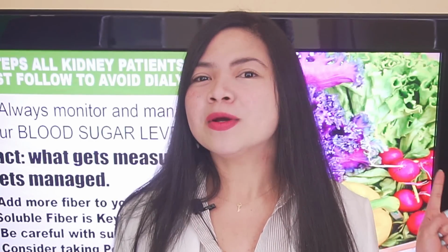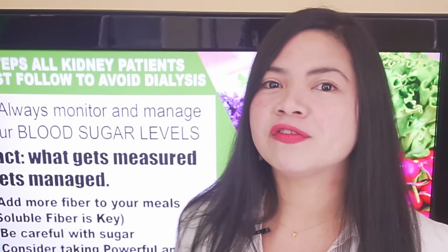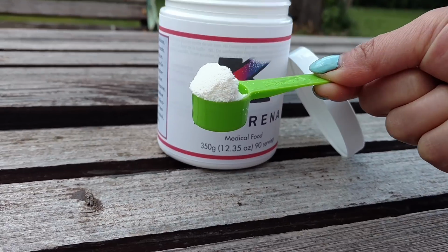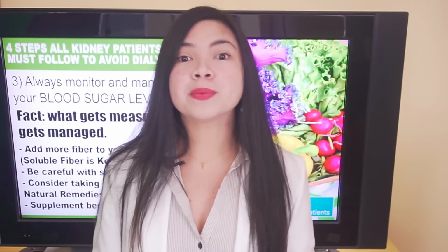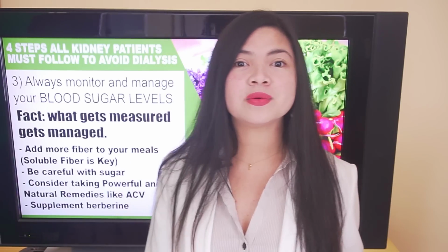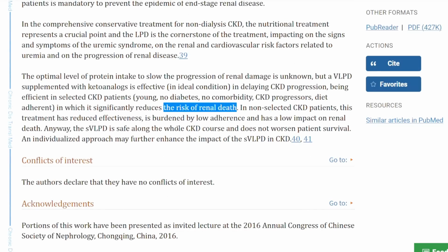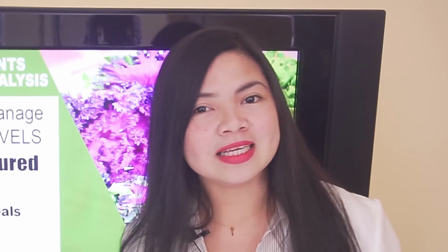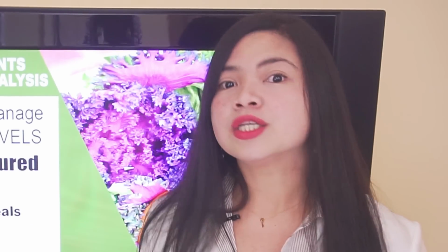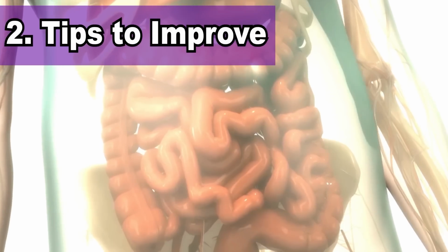It's almost time for the most effective strategy to stop kidney disease progression you can find. There is solid science to say that this approach significantly reduces the risk of renal death. Before that, let's see some tips that all kidney disease patients should follow. Tips to stop CKD progression.